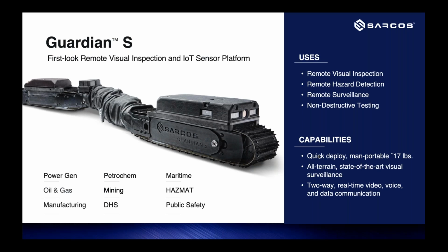At its core, the Guardian S is a really powerful remote visual inspection robot for a variety of industrial, confined space, and other hazardous inspections. You can see its snake-like form factor allows it to really access spaces that other robots can't. In fact, we can operate in a pipeline of up to 8 inches in diameter. That's how small we can access.